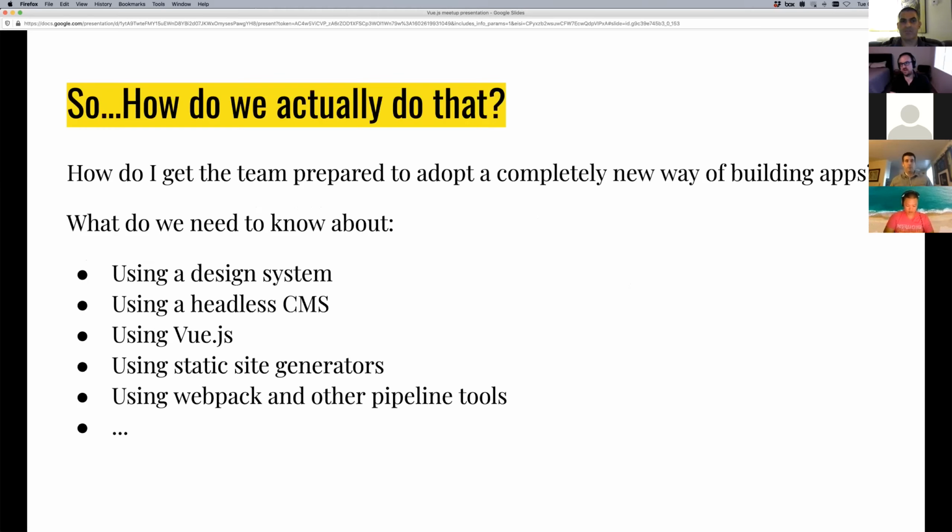So I feel like, and without that lead developer I was hoping to hire, right, I feel like there are some potential quagmires we might jump into without a little more knowledge. And so I'm looking to you, the community that has already been doing this, to kind of educate us. Like, what are the gotchas that we need to know about around using a design system, something we haven't done before, headless CMS, Vue.js itself, static site generators, Webpack and other bundling and pipeline tools, like all the stuff that you guys are doing right now. What are the things that you wish you knew before you jumped in?